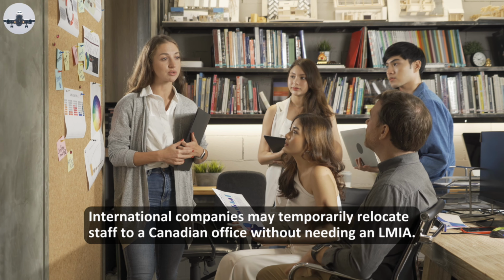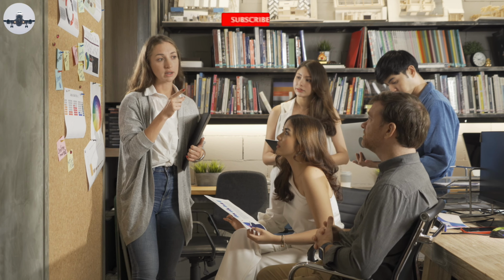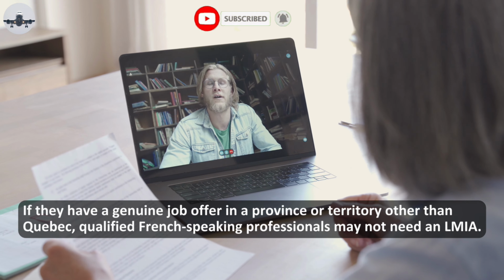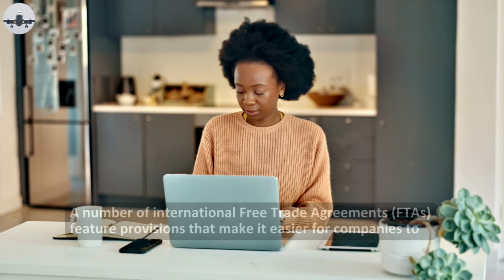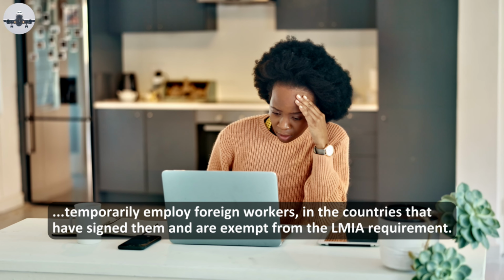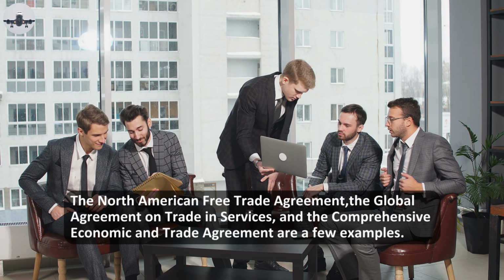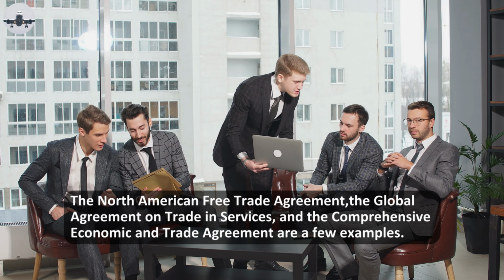International companies may temporarily relocate staff to a Canadian office without needing an LMIA. If they have a genuine job offer in a province or territory other than Quebec, qualified French-speaking professionals may not need an LMIA. A number of international free trade agreements, FTAs, feature provisions that make it easier for companies to temporarily employ foreign workers in the countries that have signed them and are exempt from the LMIA requirement. The North American Free Trade Agreement, the Global Agreement on Trade and Services, and the Comprehensive Economic and Trade Agreement are a few examples.